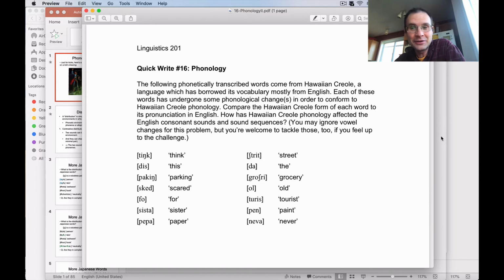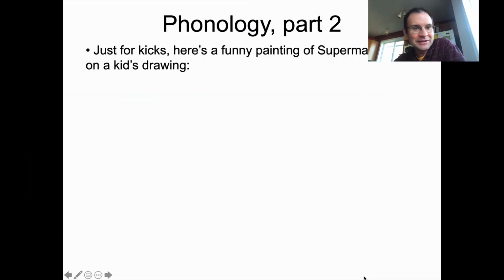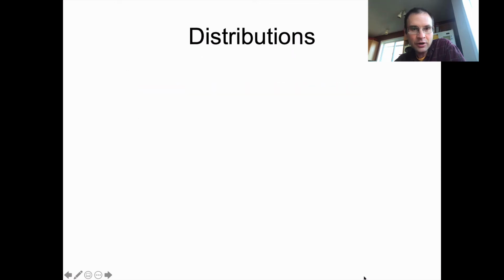There's a lot in there, so you can take a few minutes to figure that out, but not too much, just get a sense of what's going on there. There are also some vowel changes, but I want you to focus on the consonantal changes in these, so give that a shot, please. Hopefully it'll help enrich what we're going to talk about today, and also help phonology make a little more sense than it has before.